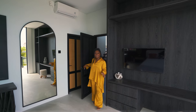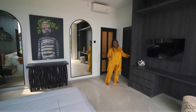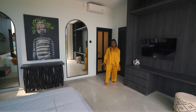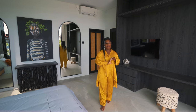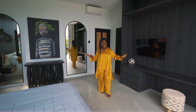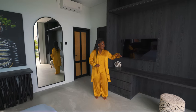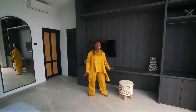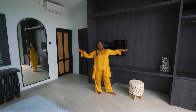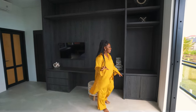All right, guys, so this is bedroom number two, and this is the largest bedroom here upstairs, and it has a larger bathroom as well. The bathroom here has a bathtub. It's a lot more spacious. We also have a TV with some Netflix, and it has this space as well where you can get ready, do your makeup, and all of that. The wardrobe also is quite big as well. As you can see, we don't have anything in the closets.